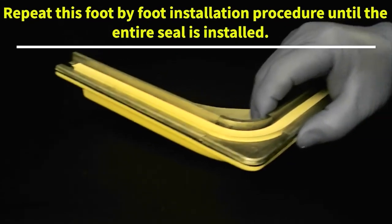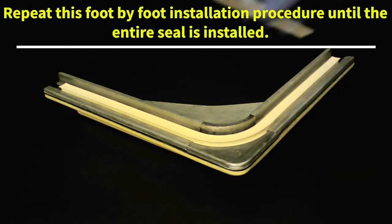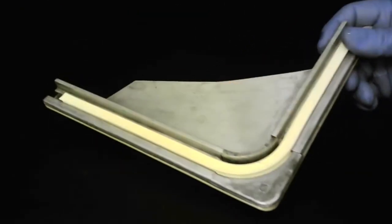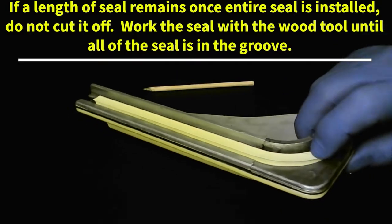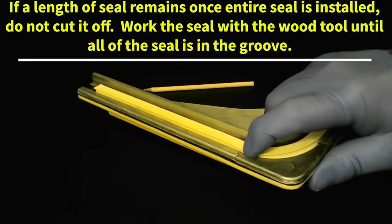Repeat this foot-by-foot installation procedure until the entire seal is installed. If a length of seal remains once the entire seal is installed, do not cut it off. Work the seal with the wood tool until all of the seal is in the groove.